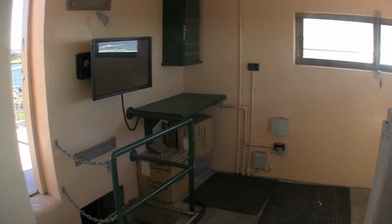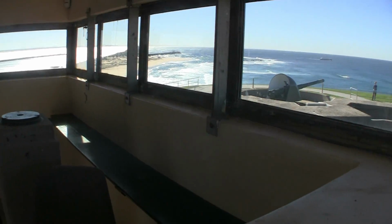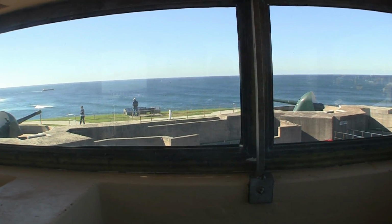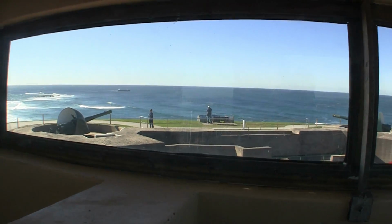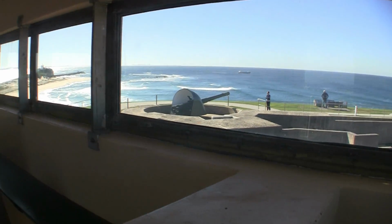This is very cool. We're up in the observation tower, the hub of the fort. And this fort actually saw some action. They fired on a Japanese submarine in the Second World War that was out there shelling Newcastle. They fired back. Very interesting.